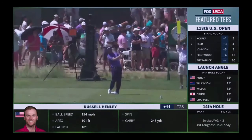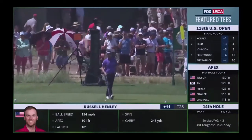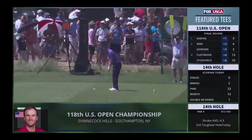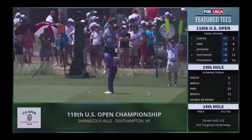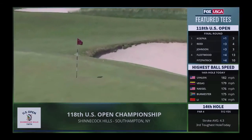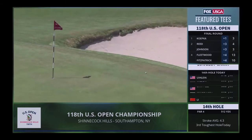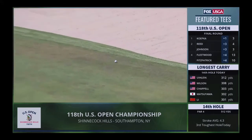Let's jump over to the Redan hole. This should be the group of Ian Poulter and Brandon Grace. Wonderful look here down the line. Great strike. Good line. Wonderful club choice and an excellent result.